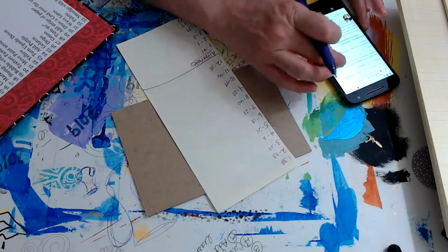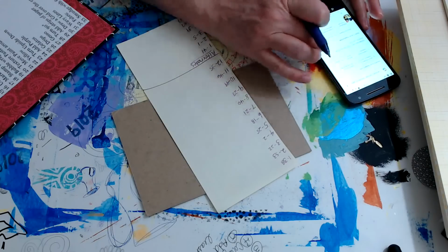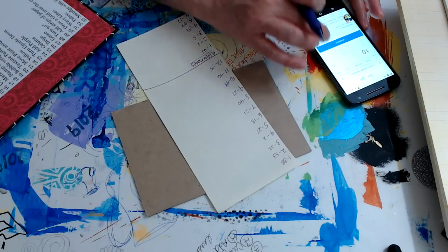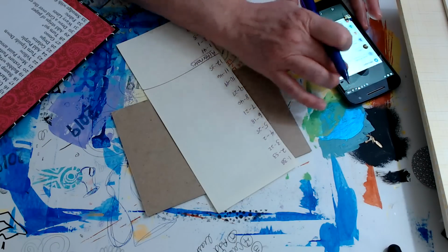So we'll turn all that off. I hit the X, but it wasn't the X I needed to hit. There we go.